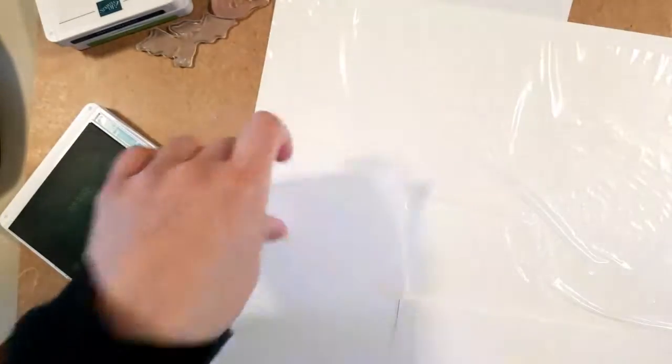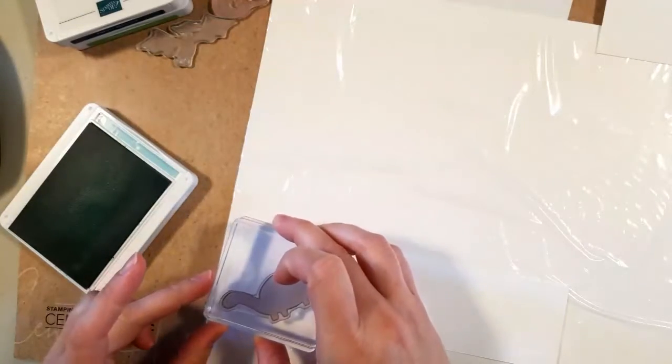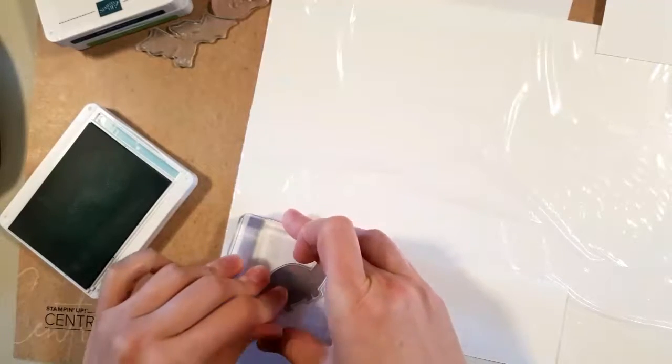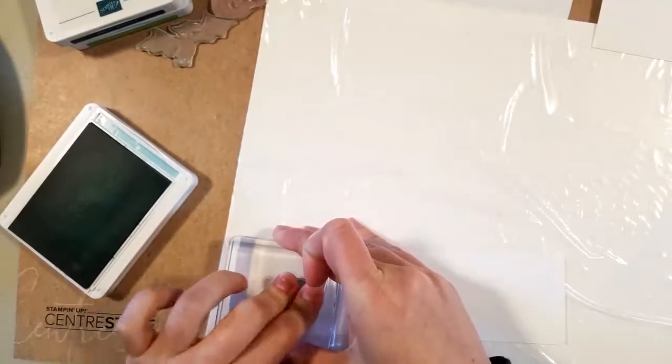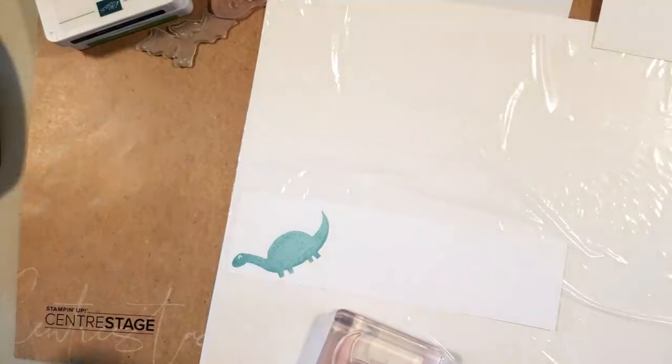I actually have this piece. Let's use it up. I find these are the pieces that are harder to use up down the road when they're long and skinny. There. So we have a Pool Party guy.